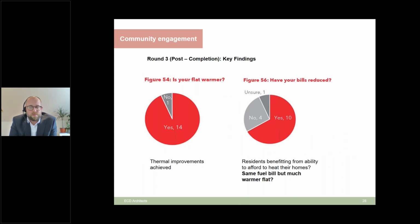So again, just a couple of bits from the findings. Almost everyone who was consulted found that their flat was warmer, which met one of the key objectives. And then the second figure there was about have your energy bills reduced, and there's mixed results on that. And I think from our end there's a number of factors potentially influencing that.